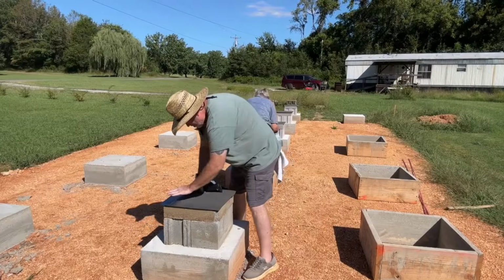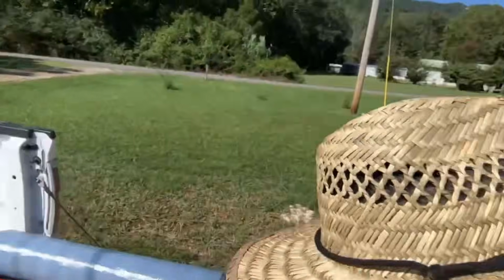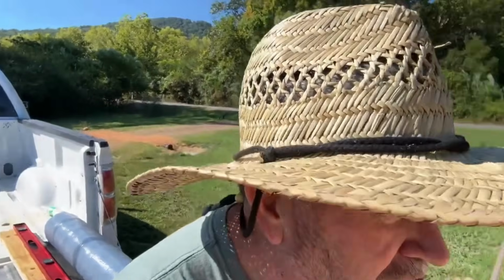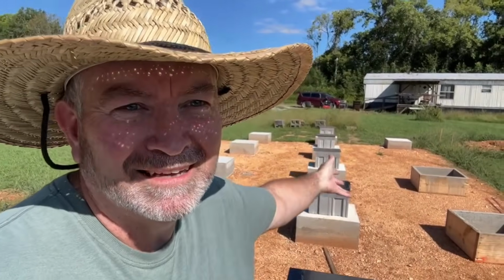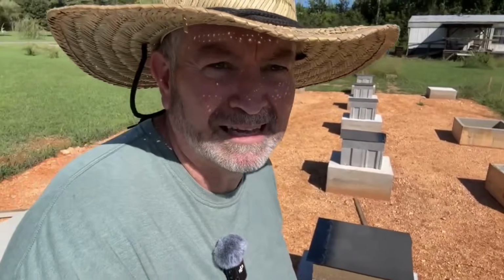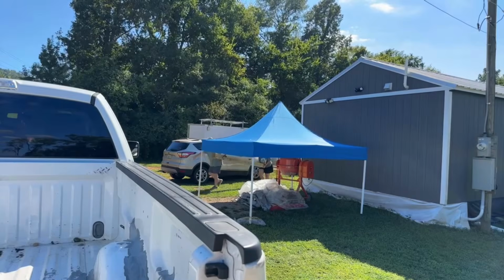Yeah, there we go. There we go, y'all. We've got all the blocks on. All the blocks on. And all the moisture barriers on. So now we're ready to set our beams. This could be interesting, y'all. So we're gonna go get the posts. All right, here we come.